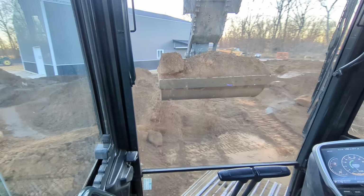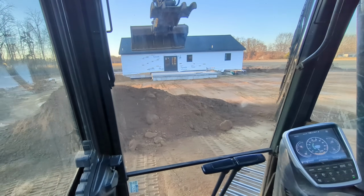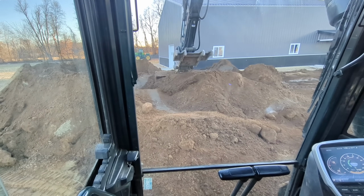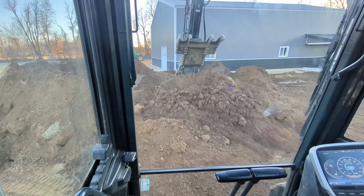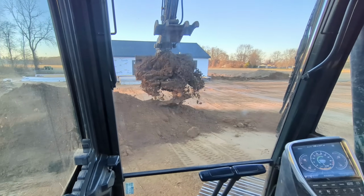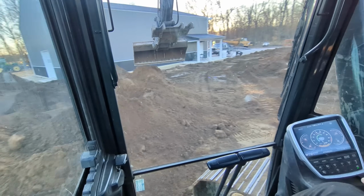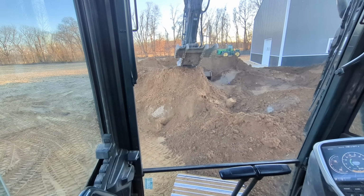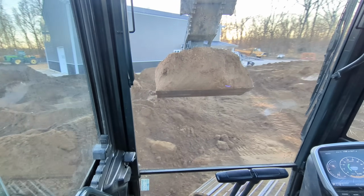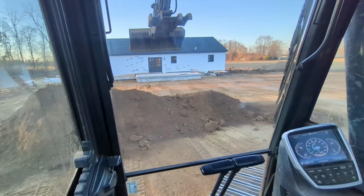I'm glad to get this pile of dirt knocked down. There's been a pile of dirt along the shop pretty much since the shop's been built, and I just want to get some of this knocked down and make it look pretty and start to see things evolve. And this darker dirt around the White House is really going to make it pop from a distance. So I just want to see a little bit of completion. I always like to see results.